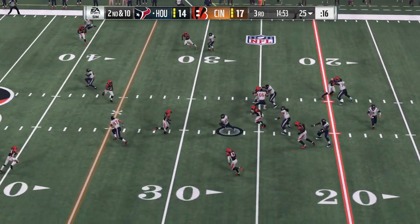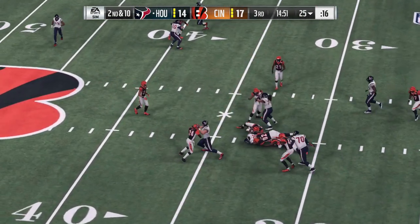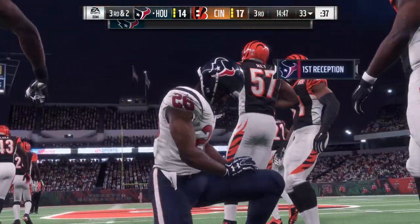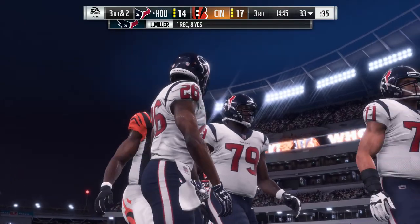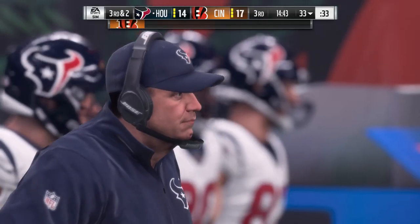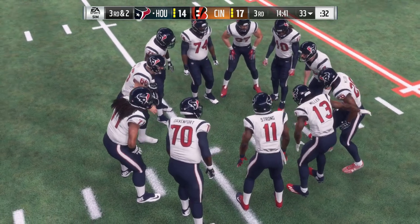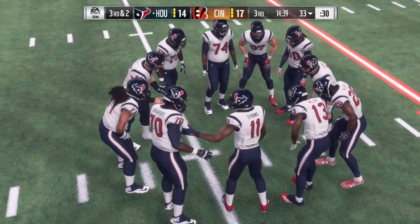To throw again. Savage underneath for Miller. And he'll get it up to the 33-yard line. They'll give him 8 on the play, and they're going to have a third down. Everyone's got to be able to catch the football. Doesn't matter what position you play, but if you're on offense, be aware, ball may come your way.